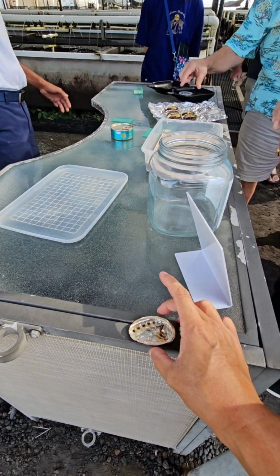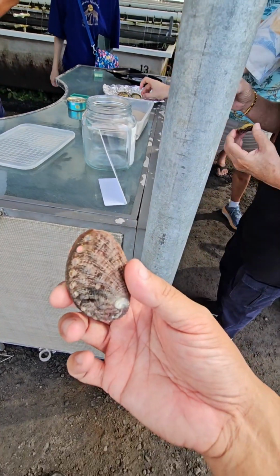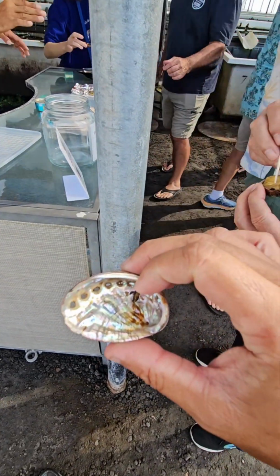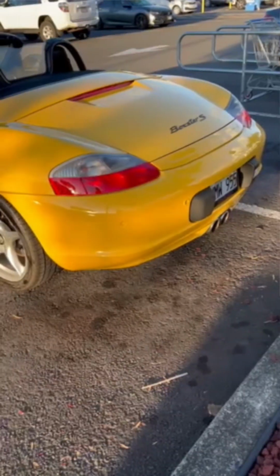Nothing. Taste it just how it came out of the farm. This is a farm-to-table experience right there. Sriracha, lime juice, that would be perfect with it. How about garlic butter? Yes. That's something that's available at the food truck.